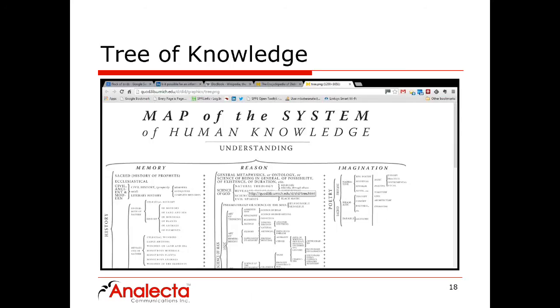We have culturally a long cultural tradition of trying to organize information top-down. This is from Diderot's Encyclopedia. All of the major encyclopedists of the early period of the 18th century, when this was a very big thing, tried to organize their encyclopedias from the top down using a map of the system of human knowledge or some such thing.